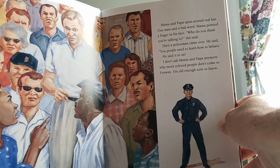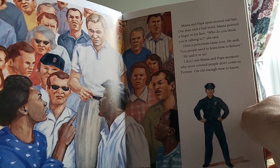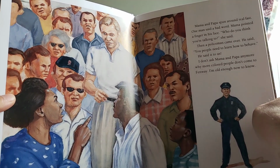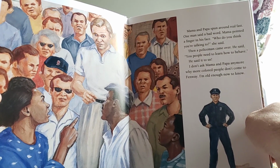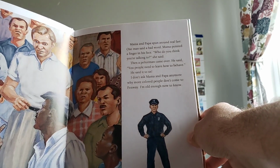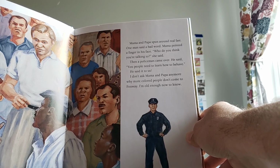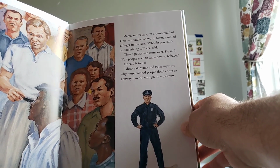Mama and Papa sprung up real fast. One man said a bad word. Mama pointed a finger in his face. "Who do you think you're talking to?" she said. The policeman came over. He said, "You people need to learn how to behave," he said to us. I don't ask Mama and Papa anymore why more colored people don't come to Fenway. I'm old enough now to know.